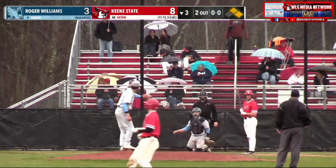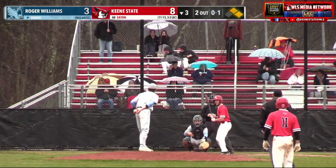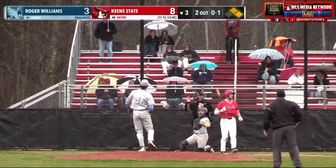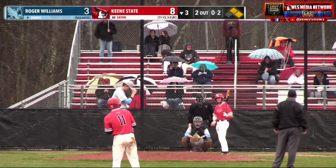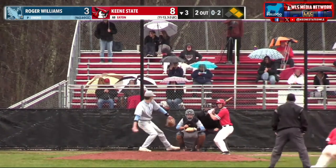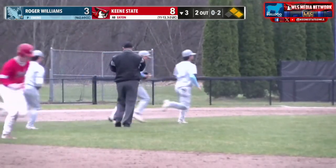Pitch that is strike number one. Pitch that is strike number two, right down the middle. He hits it to the left. Scooped up. Ailes. Runner is out at second. Ailes is out at second, as the Owls' third out. Great inning for the Owls. Got 6 points, putting them up 8-3 at the bottom of the third. Great inning for the Owls.